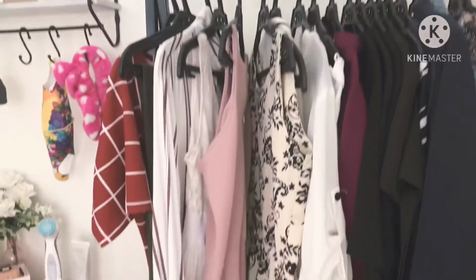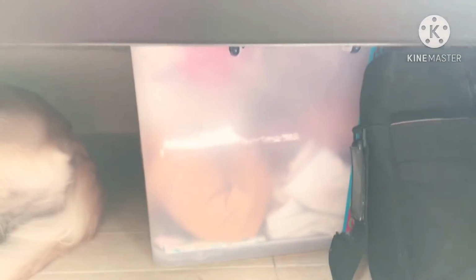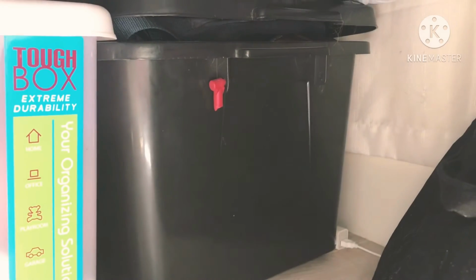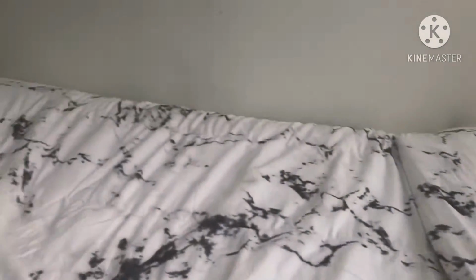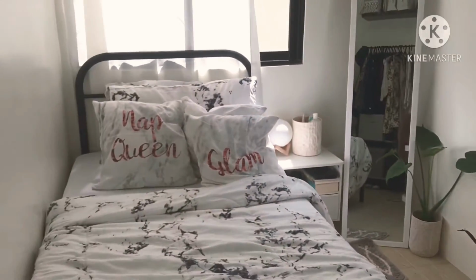There you go. Another hiding place I have where I put some clothes is in here. My clothes and files, old files, and my bags in here. And this is where my dog hides all the time. So this is my room, and we are all done.